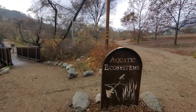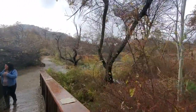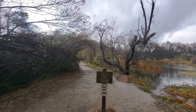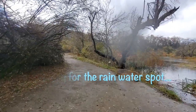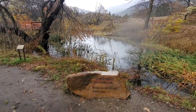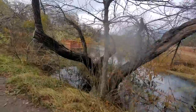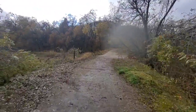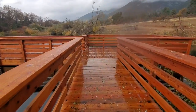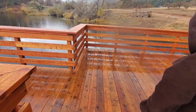Aquatic ecosystem, basically a pond. Really neat looking little pond, huh? Let's go check this out. This is like one of those barrel bridges. It moves with the water. Oh, nice.